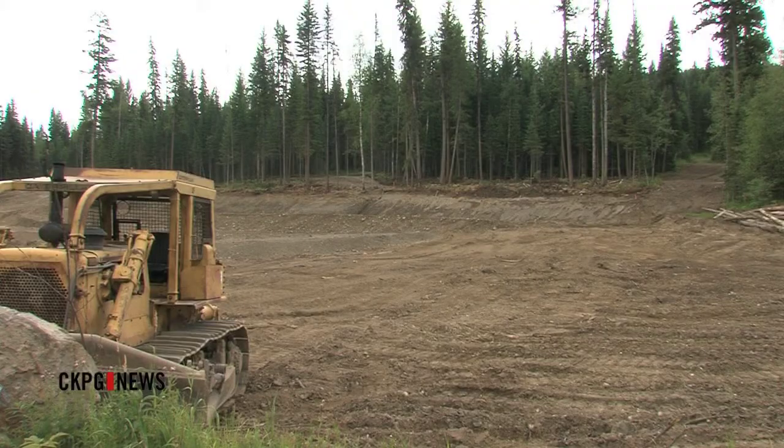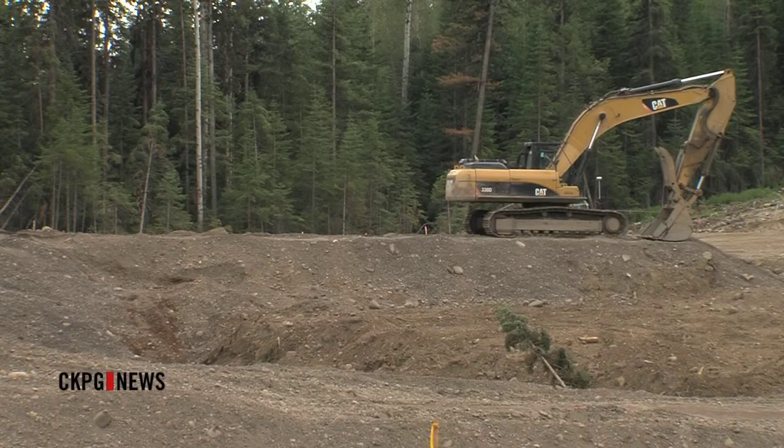The Olympic course designers are making regular visits to Prince George to make sure everything is going according to plan.